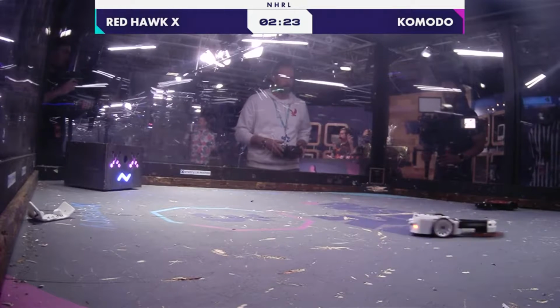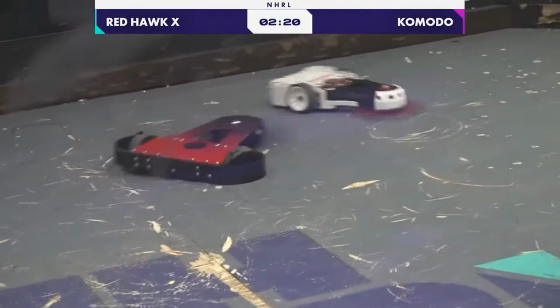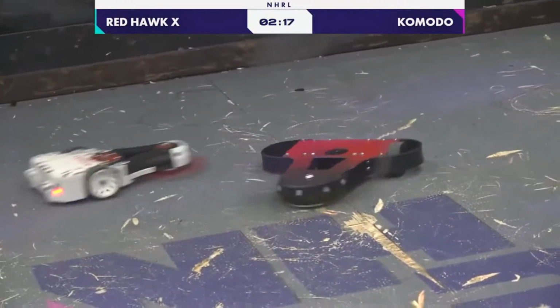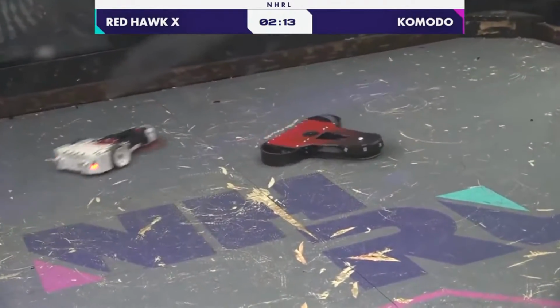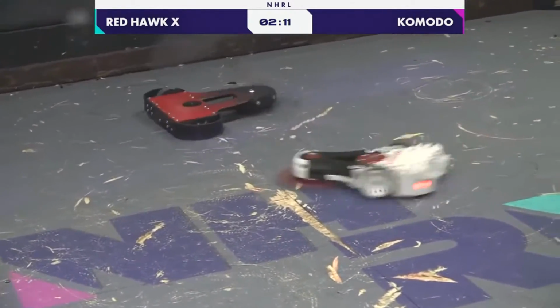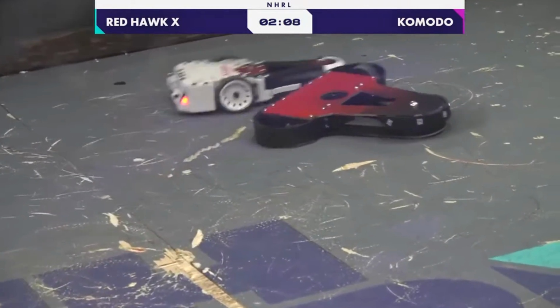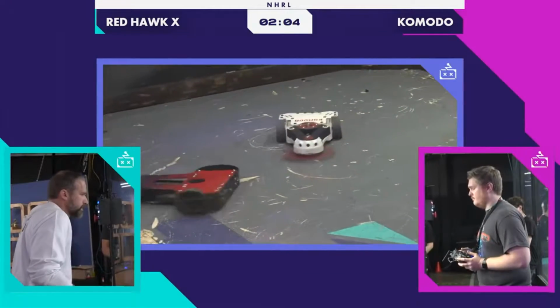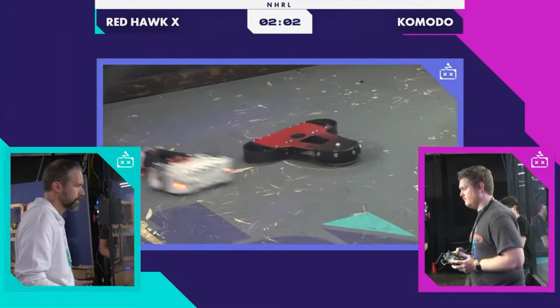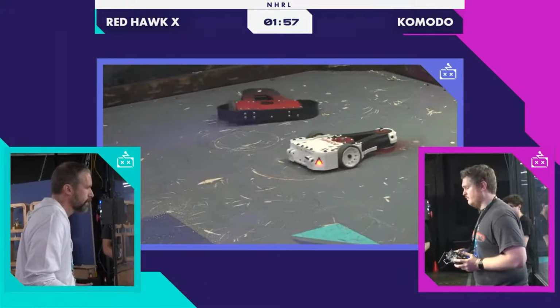You can start with that big chunky plow, but you can turn yourself into a conventional horizontal if for some reason, and look at that! Red Hawk X down a wheel from Red Hawk. Mark Belanger here has considerably less mobility. Miles Sim just doing circles here around his opponent, trying to rip off that other wheel.